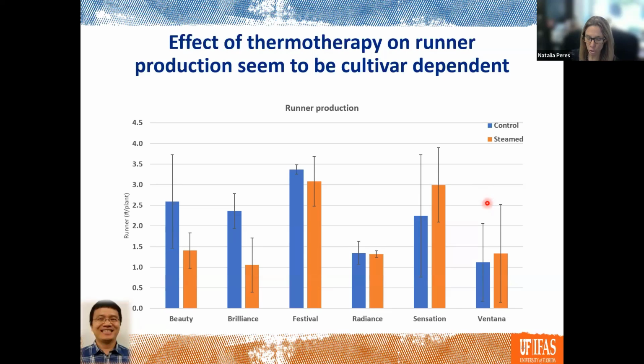As far as the effect on runner production, and that's a question we were getting from nurseries, is okay, well, the protocol can reduce all those pests and diseases. Will it affect runner production at the nursery? We have data from 2 years of trials with those different cultivars, which is still a limited set of cultivars compared to everything that's available out there. And what we found is that it seemed to be a bit cultivar dependent, where we saw some reduction in number of runners for Beauty and Brilliance, but not for the other ones. So that's an area where we probably need to expand the research as we try to treat different cultivars to see if we will affect the runner production.